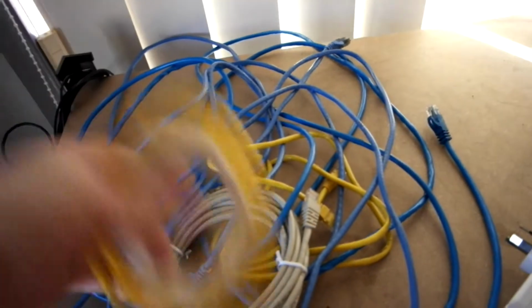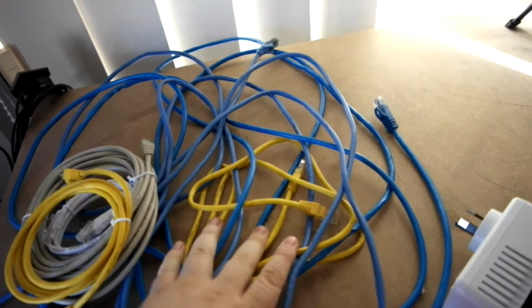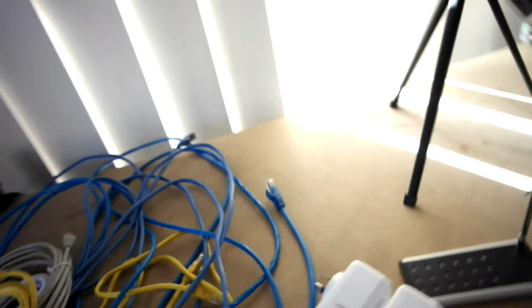These are some of the Ethernet cables I was testing last night. I got them from work. All these work. I've tested them all with the Cat 5 cable tester.